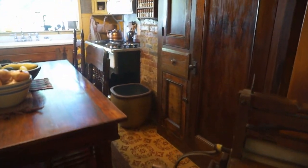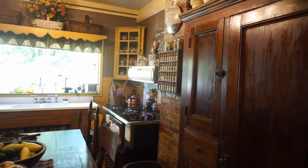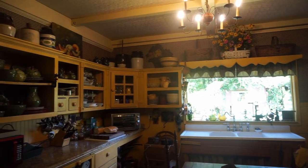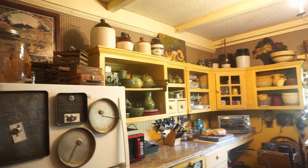Welcome to This Old House in Hopalong Hollow, where we are in the most cheerful room of the house, and that would be the kitchen. One of the reasons my kitchen is so cheerful is because I've painted it yellow. I guess that would be one of the happy colors.